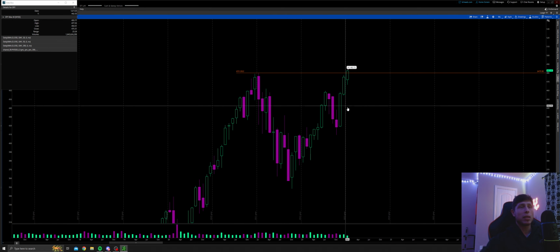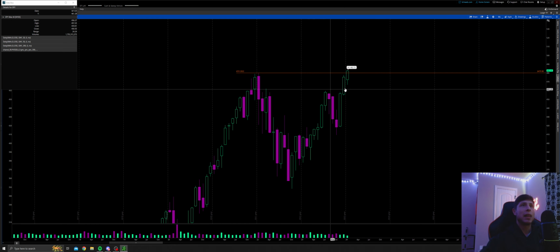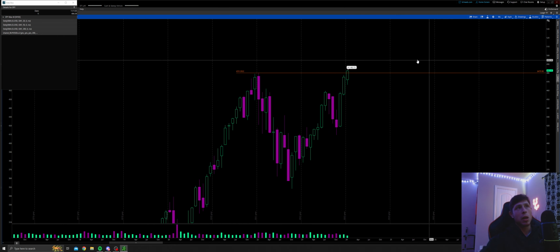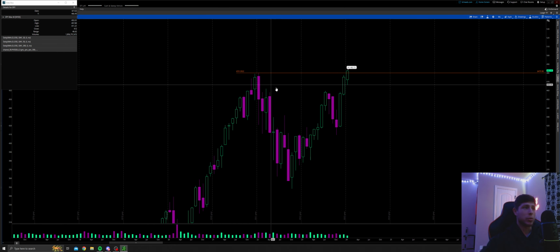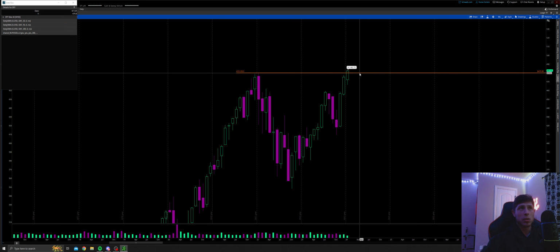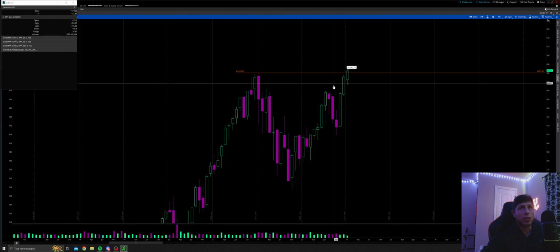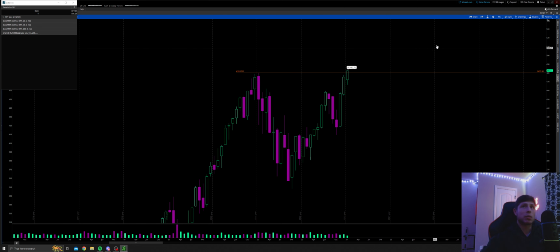The monthly has been one time framing up for the last 2 months, and we continue that by taking out last month's high, and then extended even more so by taking out the all-time high from 2022. So very positive for the buyers, right? We love to see it. We've been waiting for a while to find clearance above that 479.98 level. We just missed it last month. This month we've been grinding towards the highs, and we finally got it. So very, very positive there for the SPY ETF.